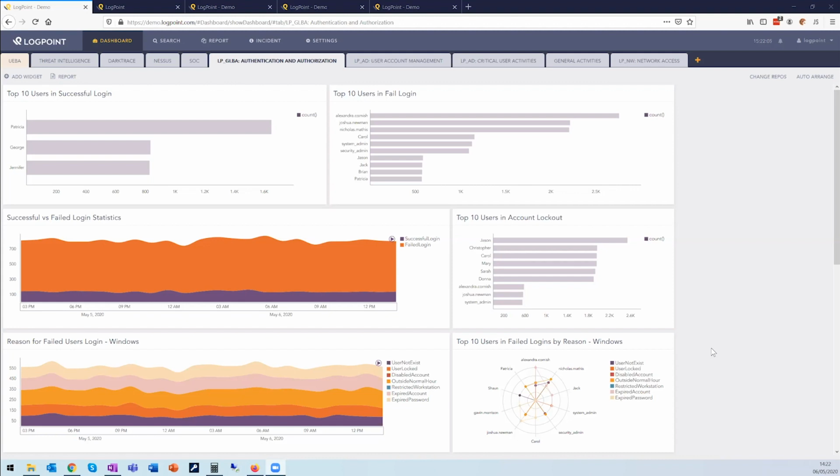So in this case, it's local Kerberos information. For this, you might need endpoint logs. There's a lot of different ways that we support of getting them. And you get an overview of, for example, the successful versus failed logins, failure reasons, who are the users that keep locking themselves out, and so on. So that's an important area that people want to see, and you can see how that might develop over time.